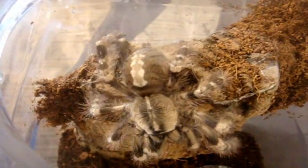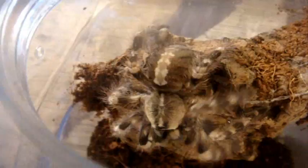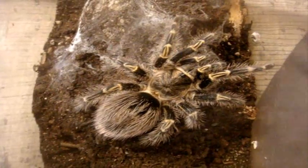Just love the way she just got her supper. Having her lunch now, it's 2:45. Love this pokey. Alright, here's Wendy, Chaco Goldney, Grammostola pulchripes, the pokies.